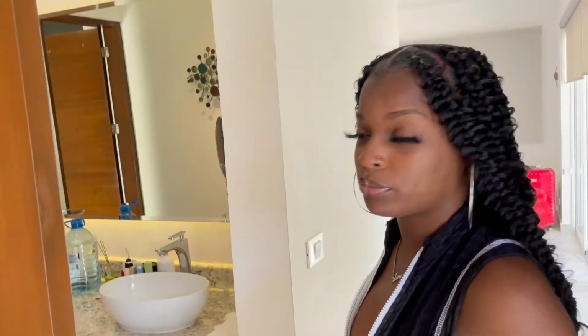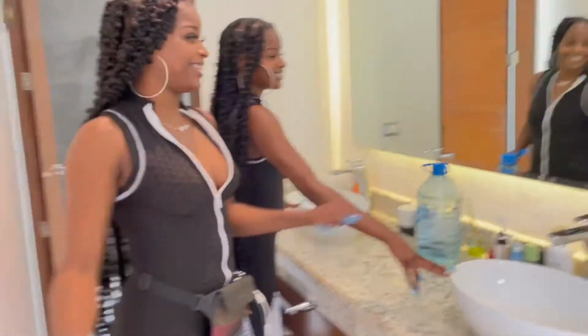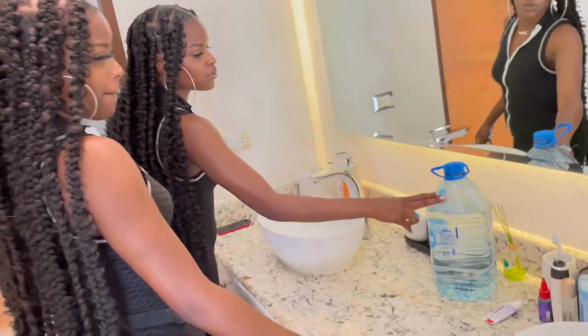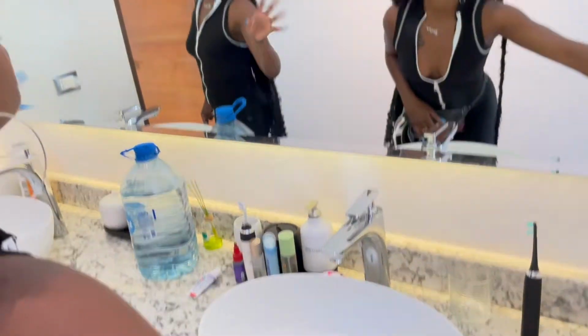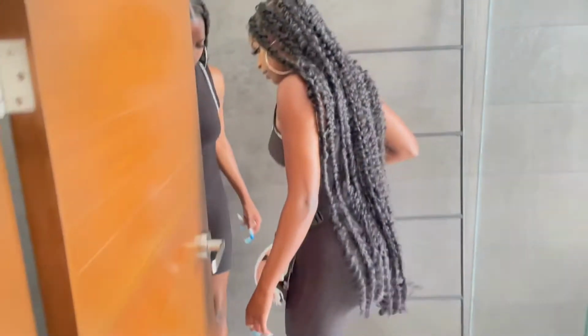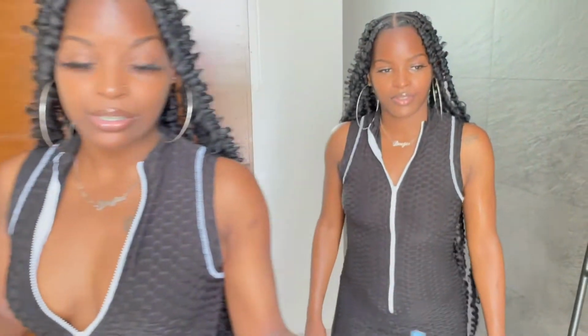It's hot. All right, so this is the master bedroom. It starts with the bathroom. Y'all know we need double sinks, two for one. The water here is no good, so you have to get your own water. The lighting sucks. Then you have another bathroom. Everything's clean and the lighting is good right here. I really want to take a shower in here.